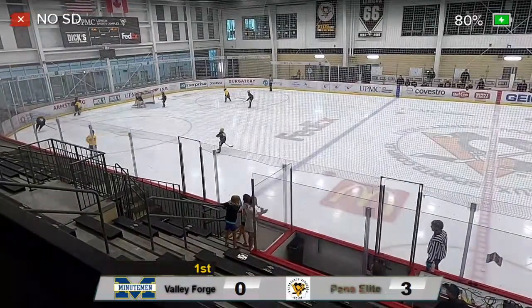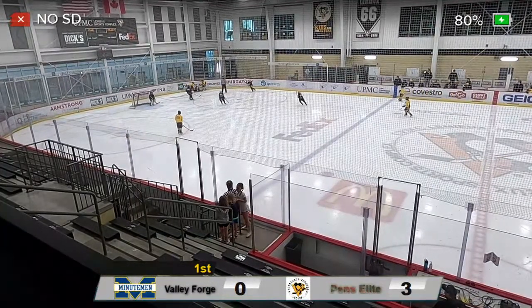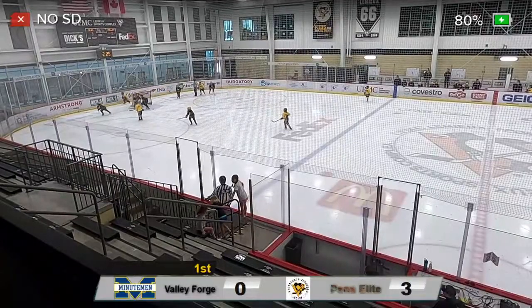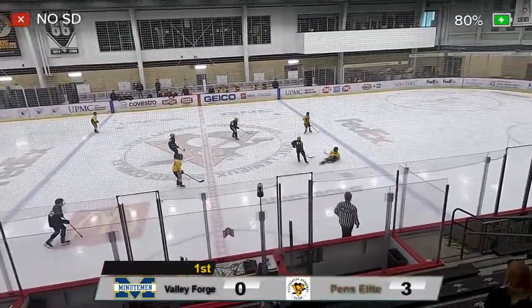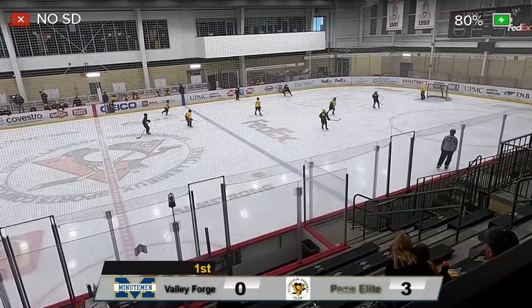It'll be Foligno in after it. He wraps it around looking for Foster. Foster behind the net. He's bumped. Good play there by Valley Forge as they wrap it around, but it'll be Vickers clearing it around, and I think this is Baru on the rush. Kick to the outside for Goldberg. Goldberg tries to cut back to the middle.